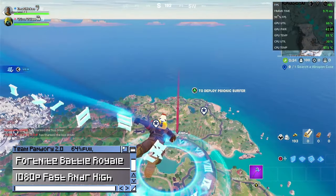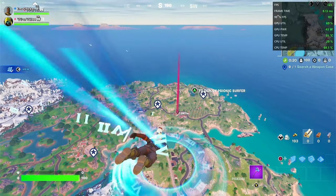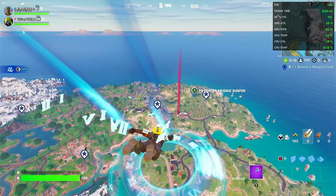With these settings, the frame rate averages around 120. Both the GPU and CPU aren't really stressed, so you could probably bump up the resolution to 4K and have it playable.